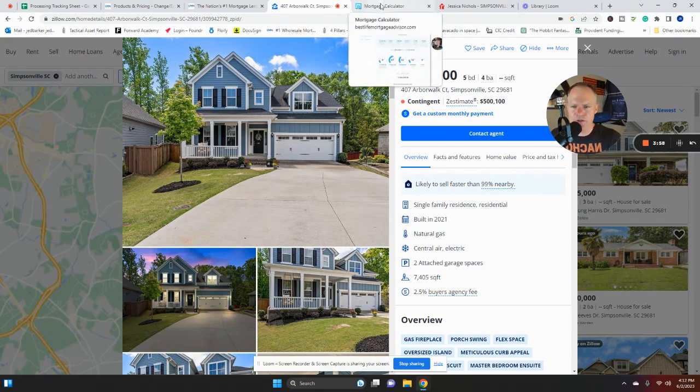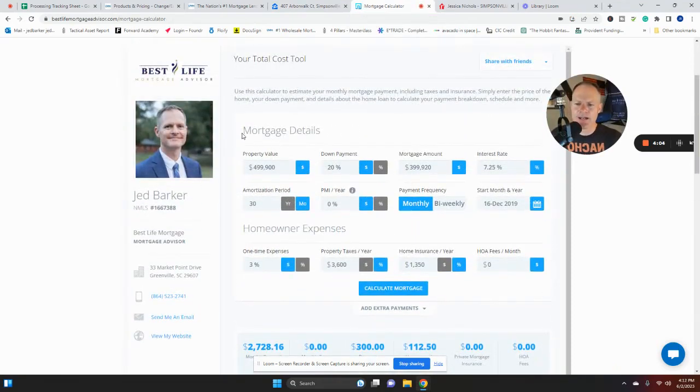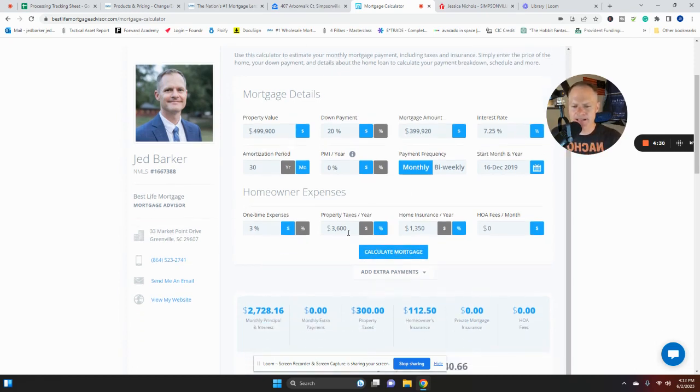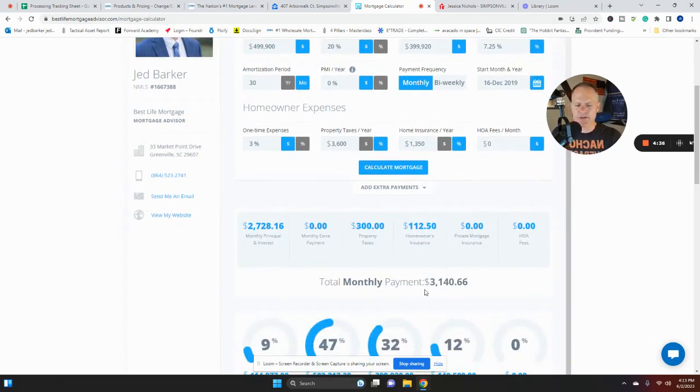So let me show you the home loan that they qualified for. This isn't the exact home loan, but this is easily what they would qualify for, and they did qualify for a home very similar. This is a $499,900 property, 20% down payment, an interest rate of 7.25%. Right now that's actually a fairly competitive rate, even if you consider having to get a Fannie Mae or Freddie Mac loan with full documented income. I mean, they're in the high 6s right now, so think about that. Very competitive. One-time expenses of 3%. Property taxes about $3,600, insurance about $1,350, and so the full payment for them on the home, if this was it, is $3,140 PITI. Just a wonderful payment for a wonderful product and a beautiful home.